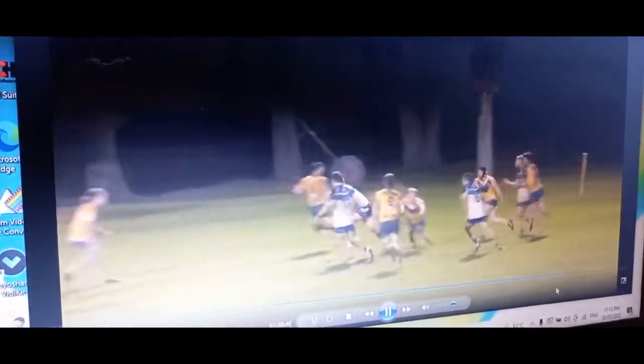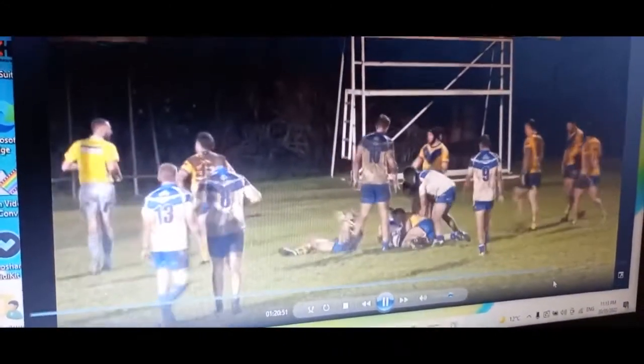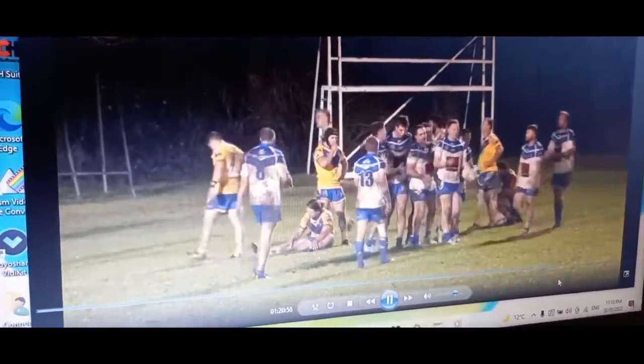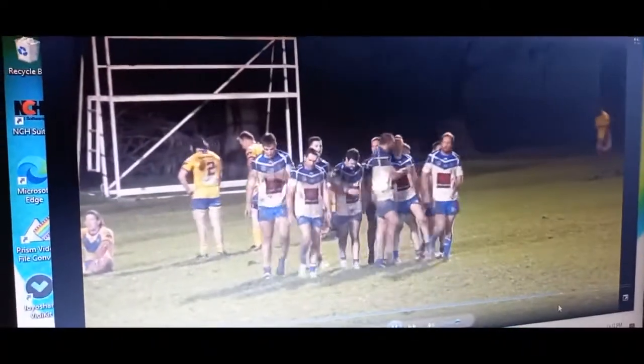And it's off to Topless. Topless dummies and goes himself. This will be a try for Scone. League tag. Hayden Topless scoring. That was one of Scone's most recent tries. And the captain coach would be spraying them about that.